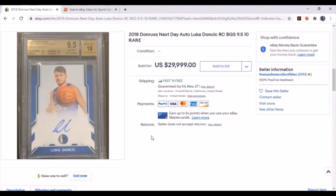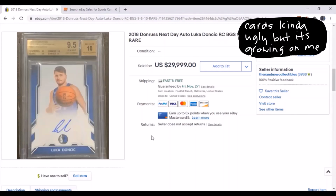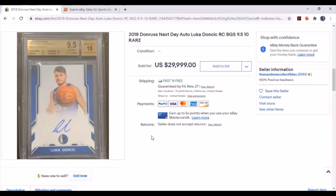It goes back to Panini's very first year with NBA exclusive rights back in 2009, although its next days were in the product Panini back then, and it's been in Donruss for, I'd say, the last 10 years probably. Still a very important card for a Luka collector, one that's missing from my collection, and a fair buy at $30,000 or $29,999. That is number 8. Let's move on to number 7.